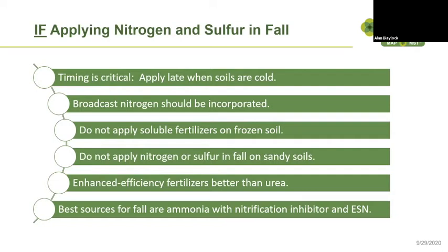Broadcast nitrogen should be incorporated wherever possible to reduce the risk of runoff, the risk of volatilization, and those losses. We should never be applying fertilizers on frozen soil. That increases the risk of runoff and loss of nutrients into waterways, and that's a particular problem for late application. We shouldn't be applying nitrogen or sulfur in the fall on sandy soils. There's just so much risk there. It's not a very efficient practice, and there's lots of data that shows poor agronomic performance and increased environmental risk.